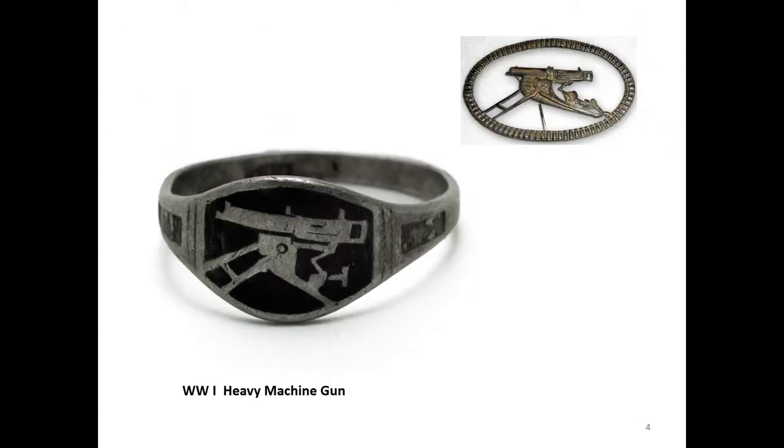Here's the machine gunner. All right. So this is a lovely 800 silver. It's similar to the World War I German machine gunner's patch you see up in the upper right. Machine guns had a high rate of fire and became an integral part of both the offense and the defense. As the war dragged on, more firepower was added, doubling the number of German machine guns per company from 6 to 12. And by war's end, the Germans had 2,500 machine gun companies.